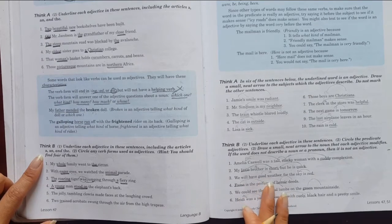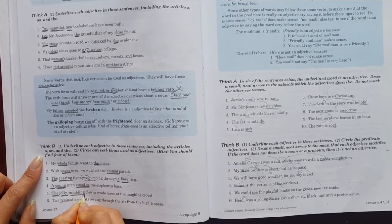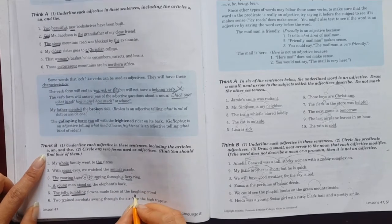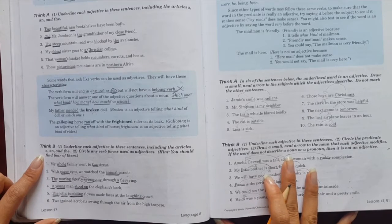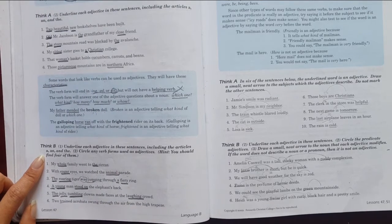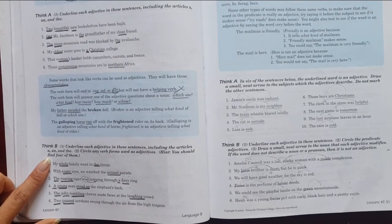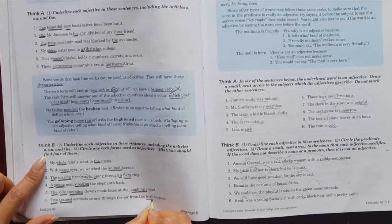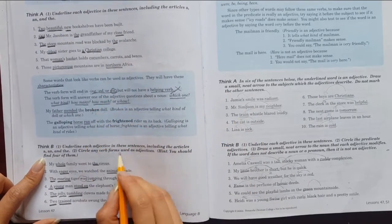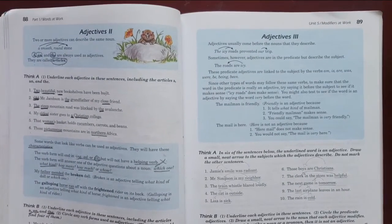Next. The jolly tumbling clowns made faces at the laughing crowd, right? And then number six is: two trained acrobats swung through the air from the high trapeze. So two trained, ¿qué clase de acróbatas? Los entrenados. Swung through the air from the high trapeze. Remember, they are adjectives. Now let's move on to page number 89.